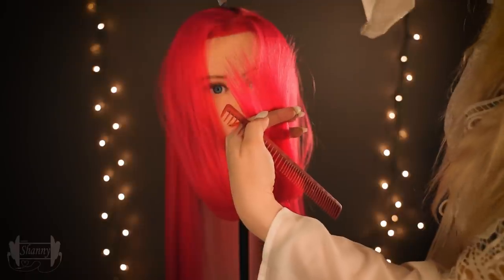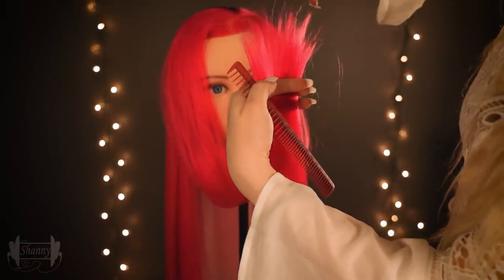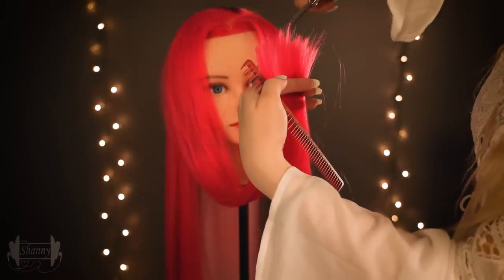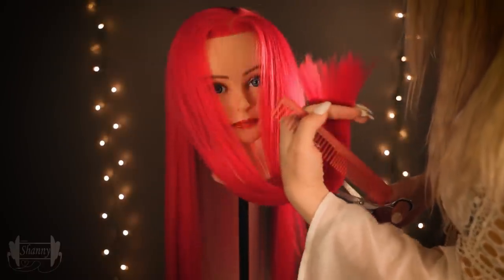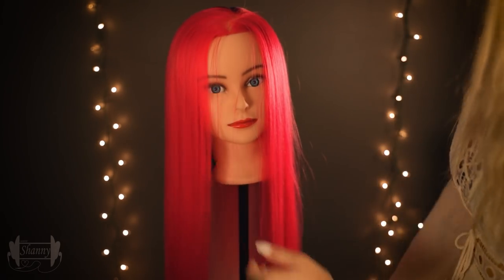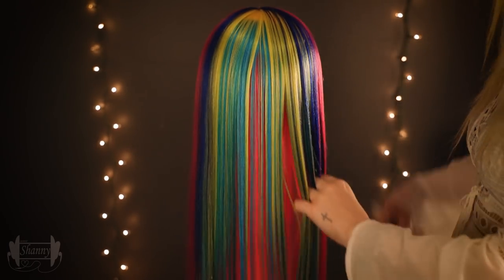I'm going to point cut into it because if you remember, I told you I don't like blunt cuts. So I'm just going to point cut into that. And I'm going to take off about an inch. Here we go. See, point cutting gives you a more natural effect. And we're going to drop that and brush out all that extra hair we just cut. Okay, now I'm going to have you turn back around, like something straight out of a horror movie. Okay.